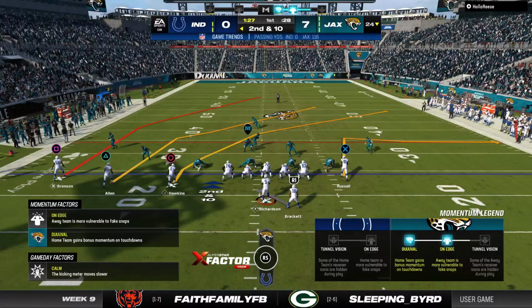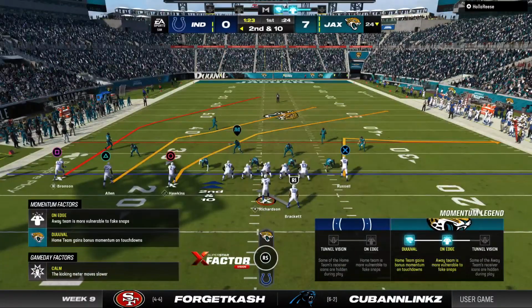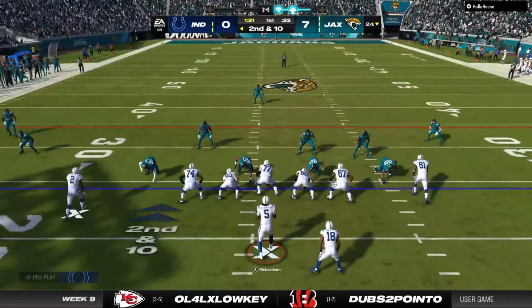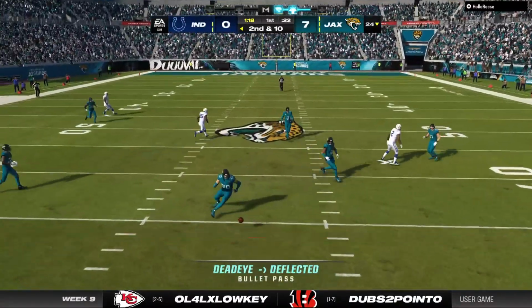Yeah, and every team that we ever talk to says the exact same thing. When you start a drive from that deep in your own territory, the goal is a minimum of at least 2 first downs, because even if you have to punt then, you change the field position, right?